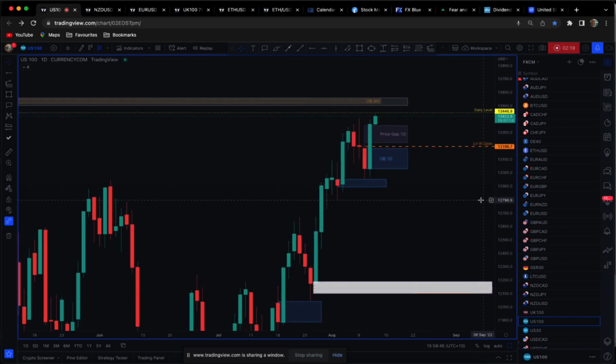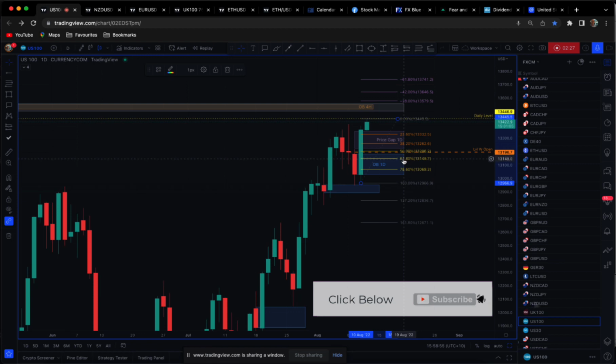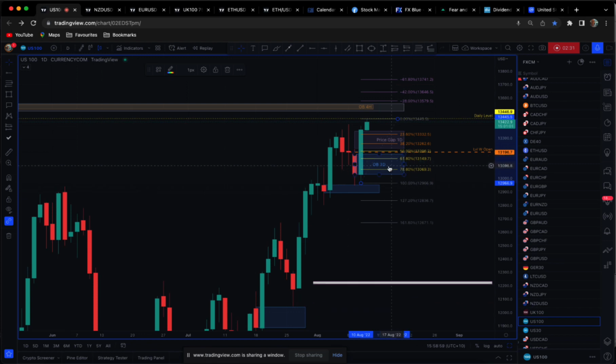And if you grab a Fibonacci retrace and pull a fib from low to high, well, there you go: the 61 to 78.6, the yellow zone down here, is my point of interest. So it's extended and I'm looking for a short opportunity.